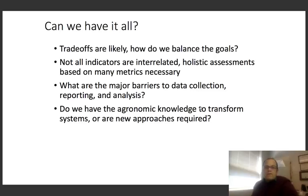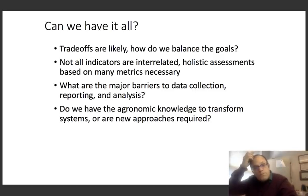So not all indicators are as important as others, and some of them do interrelate with one another, which confounds things. And then there are barriers to collecting and certifying the quality of information for any given system. So it's not as easy as looking at the surface of the system to gauge its productivity, for example.